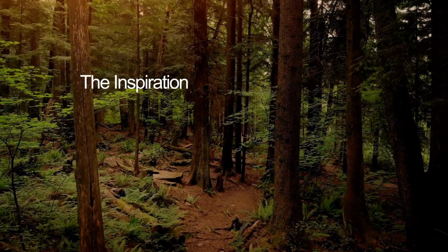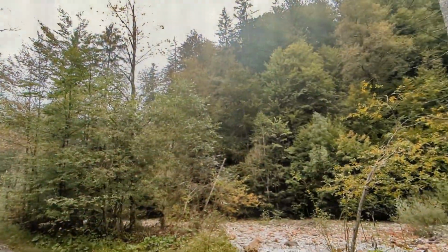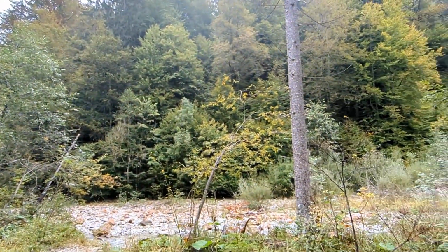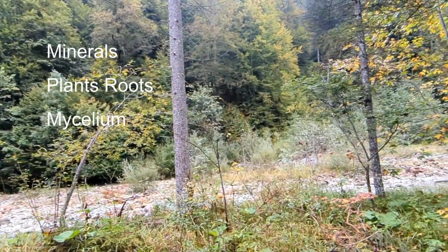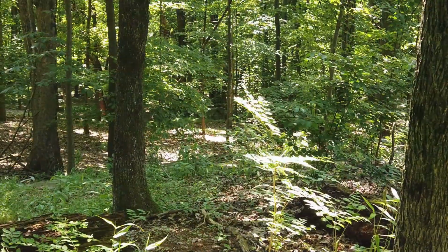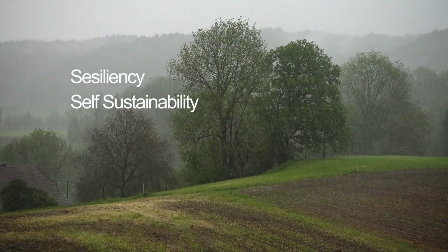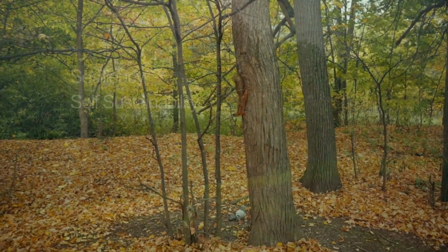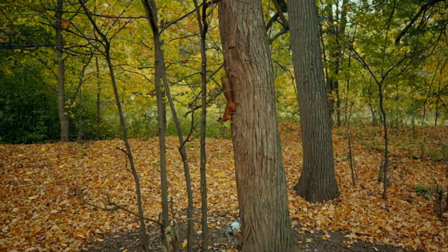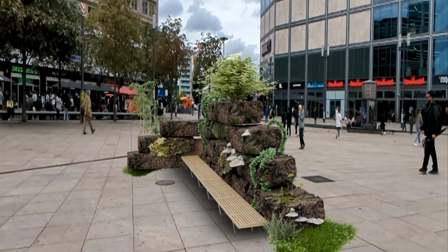Living Blocks is taking its inspiration from forests and healthy forest soils. Forest soils are mostly made of local minerals, roots of various plants, mycelium networks, and moss. Together, they create a composite material which is self-sustaining, resilient to weather changes, and supports all the life forms that exist inside and above it, from small insects to large trees. Living Blocks is an attempt to bring a piece of the forest to the urban environment.